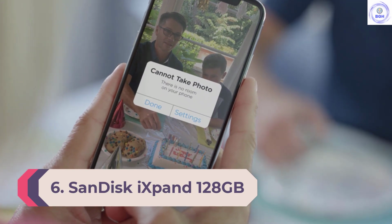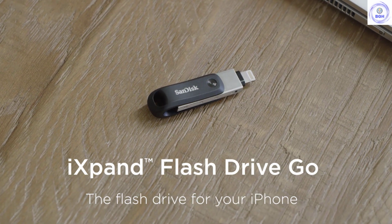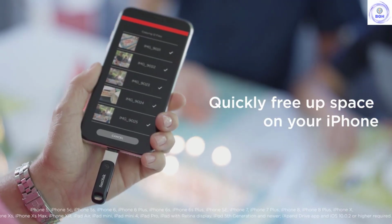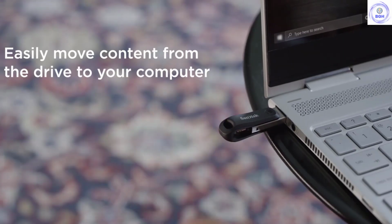The SanDisk iXpand 128GB is the best iPhone-compatible drive we've found. It offers a quick and easy way to back up files on your phone, wherever you happen to be. The SanDisk app allows you to easily select which files you want to download from or upload to your phone, and it can perform quick photo backups.